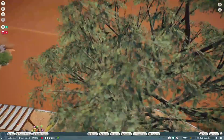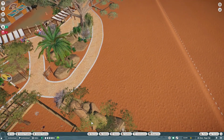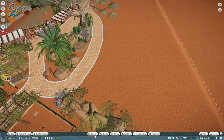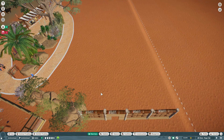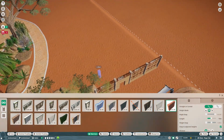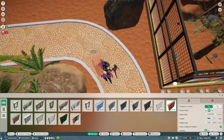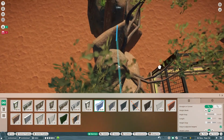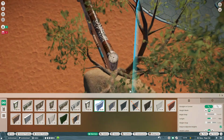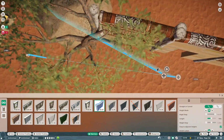So anyway, we're going to build a dingo hab. We're going to do it in this space right over here. So let's lay down some barriers. All right. I'm going to put it right in the center of this rock formation. And then we're going to bring them through this wall.